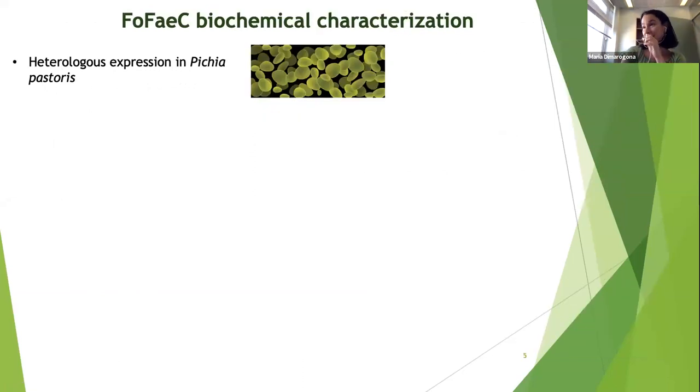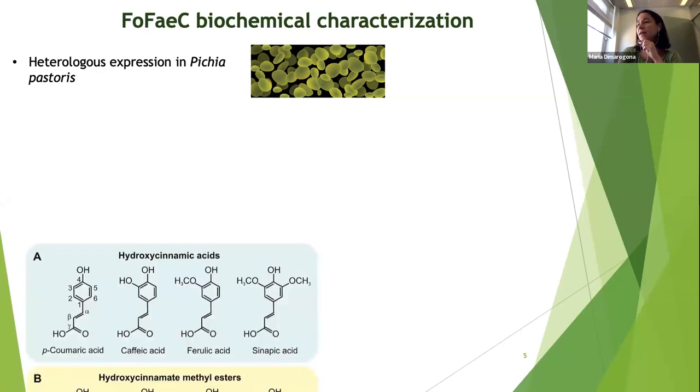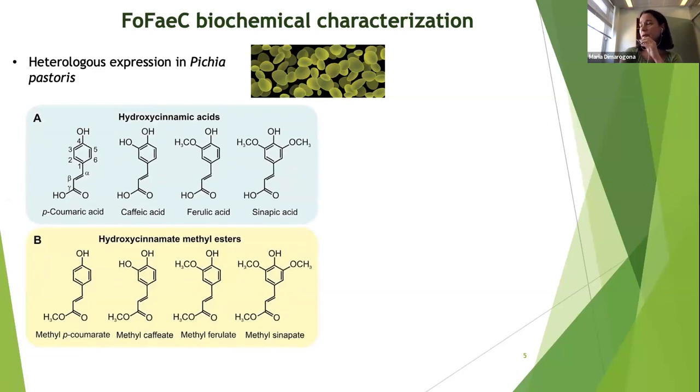So let's go back in history. As I told you, in 2008, we cloned and expressed the FFIC in Pichia pastoris. This is a host that we commonly use in the lab because we work on fungal enzymes that are glycosylated, and Pichia pastoris correctly processes these enzymes. And the main way to characterize these enzymes is to test them on esters, methyl esters of hydroxycinnamic acids found in plant biomass. So the initial biochemical characterization showed that this enzyme was active on methyl coumarate, caffeate, and ferulate, these three hydroxycinnamate esters, but not that much on methyl sinapate.